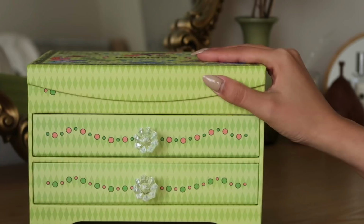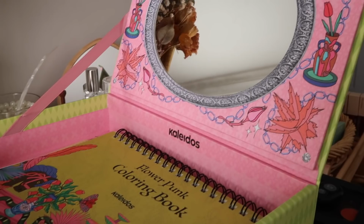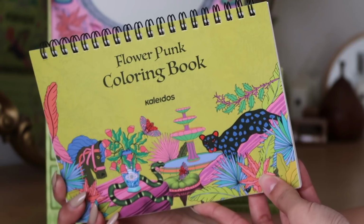So we open it up like this, and you will open up to a mirror. And in the first layer, we have the little extras that come in the collection. First we have this coloring in book that I was so excited for. I love coloring in, it's one of my favorite side hobbies.